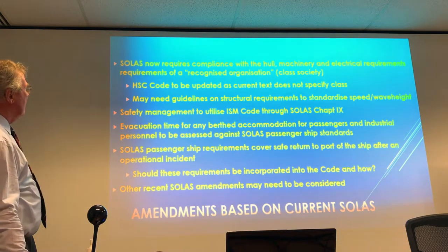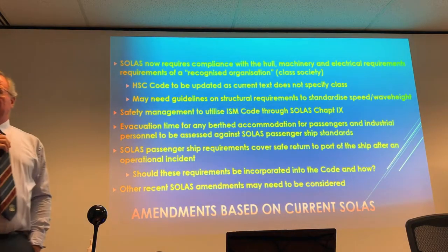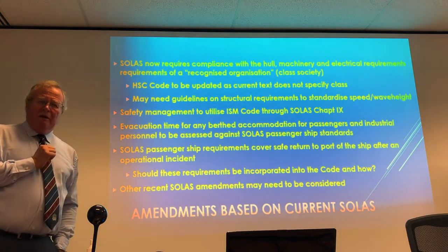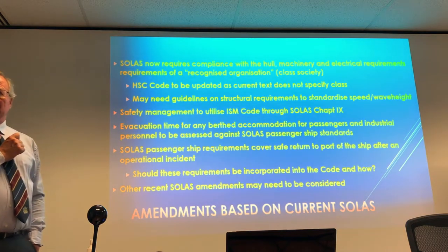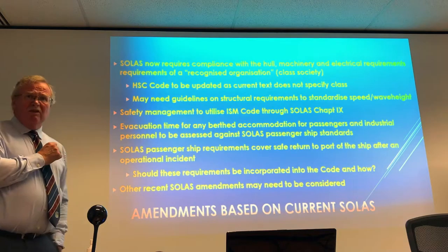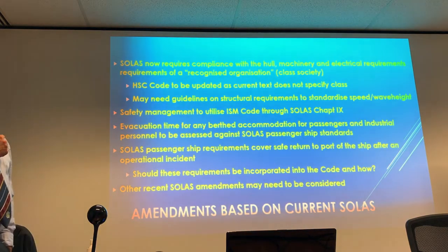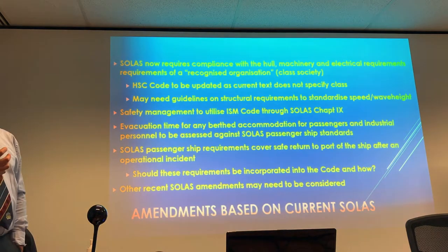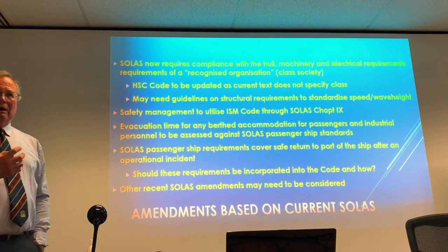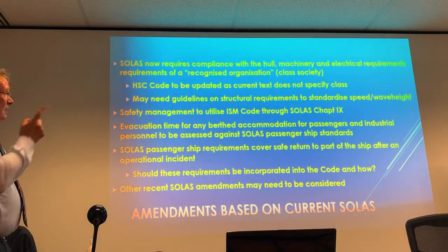Now, the main requirement here is that since the code was adopted, SOLAS itself has been amended, so it is a requirement of SOLAS that a vessel be designed and constructed in accordance with the requirements of a recognised class society. This wasn't in SOLAS at the time that we wrote the HSC code, and so the HSC code doesn't specify a class, but it was thought at the time that any authority that took it upon itself to approve such a complex structure as a high-speed craft was only buying legal problems for itself if they did that without the advice of an authority such as a class society. So that does need to be fixed.